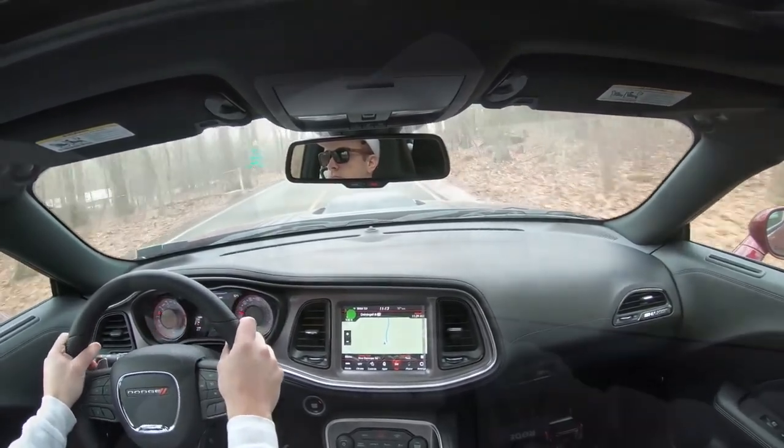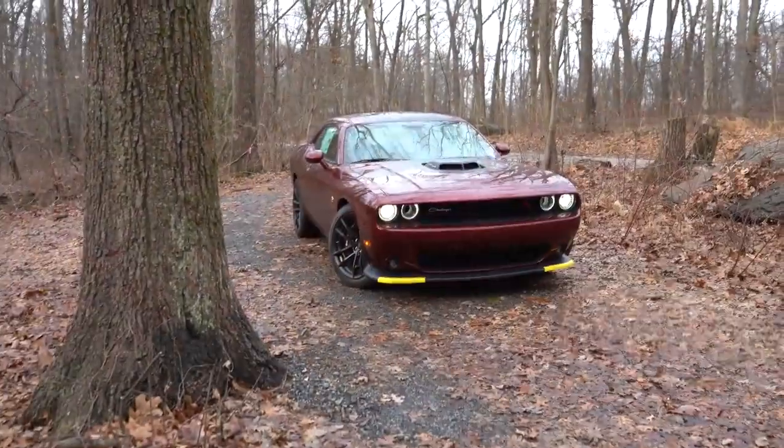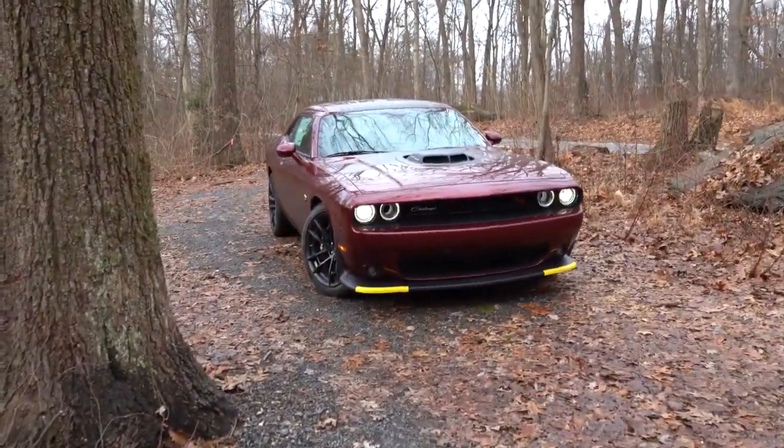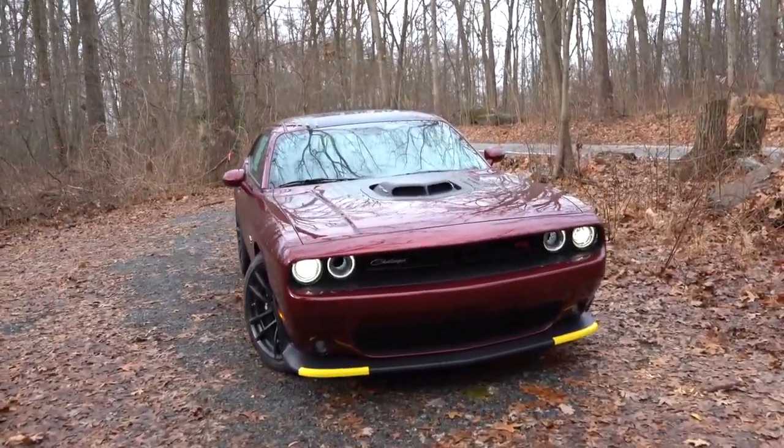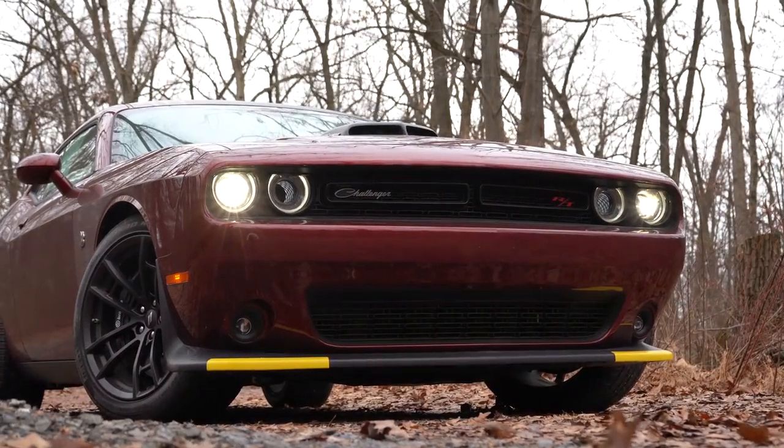But anyways, that about rounds out the performance segment of this review. Let's now go ahead and take a look at the exterior, because there are plenty of changes there, and I will be going over them. So let's go ahead and take a look at the exterior of this new 2020 Dodge Challenger Scat Pack. All right, you guys, and here she is, the 2020 Dodge Challenger Scat Pack, finished in octane red, in case you were curious. And by the way, why don't we go ahead and start with the colors.